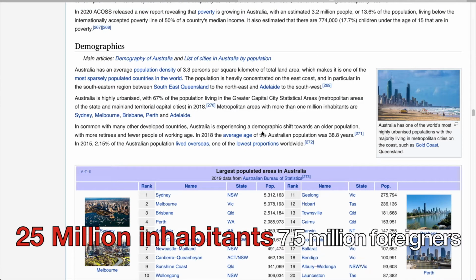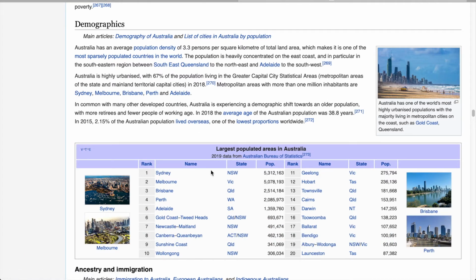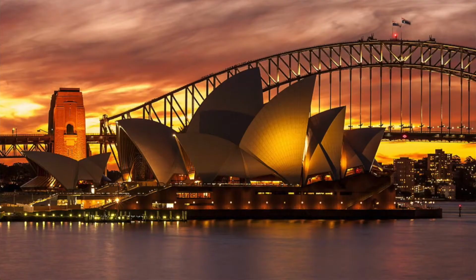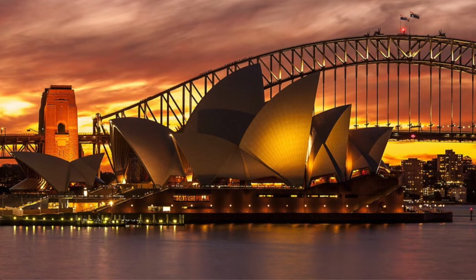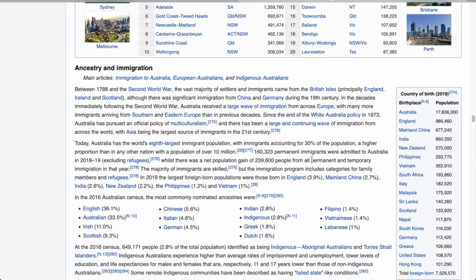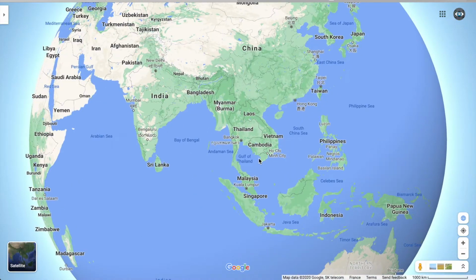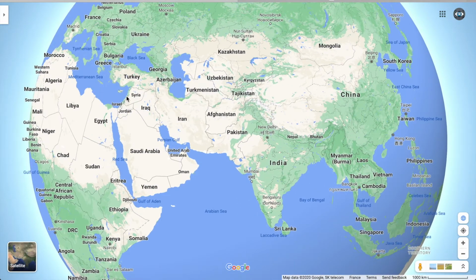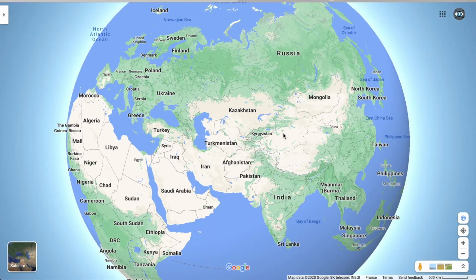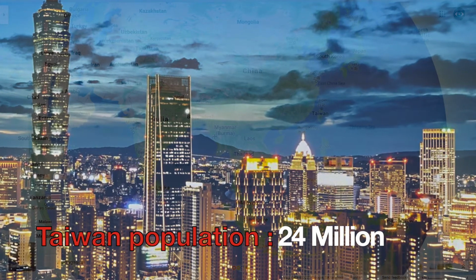So that's incredibly insane. And what is also insane is the fact that despite having only 25 million inhabitants, Australia has some of the biggest and most iconic cities in the world. So I'm going to show you some countries that Australia's population compares with. 25 million would be like Syria or Romania in Europe, or Taiwan has around 25 million inhabitants.